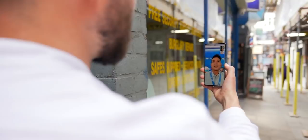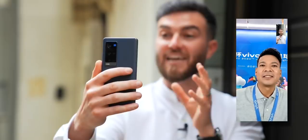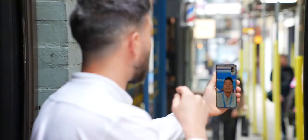And obviously I wanted to test out the 5G connection by calling you all the way over there in Beijing. Amazing that we can have this communication and this really smooth connection the other side of the world. Obviously the kickoff is fairly soon. We're gonna make our way over to the stadium now and watch the game.